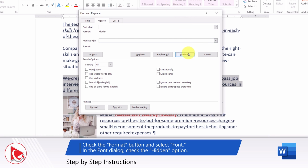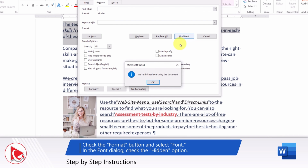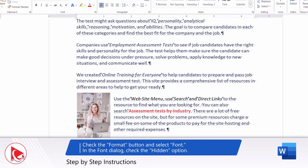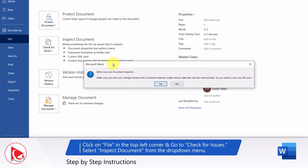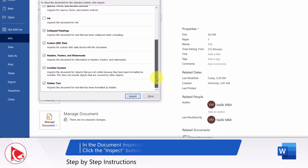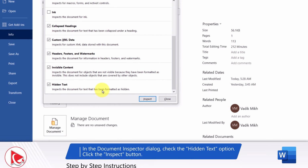What's cool is that Word also allows you to delete all hidden text at once, for example, before you send out the final version of the document. To do this, you navigate to File, Info, and then Check for Issues, and select Inspect Document. Here in the section, you can specifically select items you're looking for, but also focus on the hidden text, which would inspect the document for the text that has been formatted as hidden.